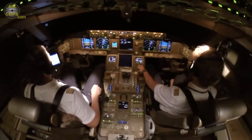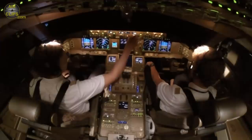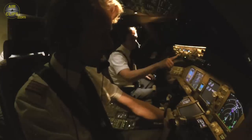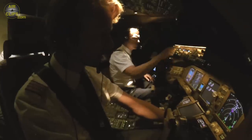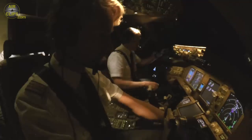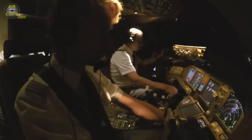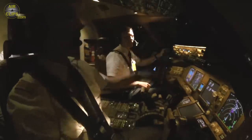Lufthansa Cargo 8386 Heavy, cross Pulon above 7000, cleared ILS 33 right approach. Cross Pulon 7000 or above, and cleared ILS 33 right, Lufthansa Cargo 8386. So, thrust, flight level change speed, and cleared ILS 33 right, mate. Cleared ILS. I can put on the lights.